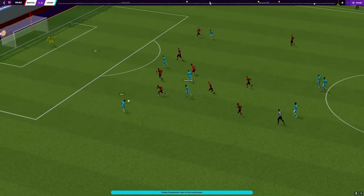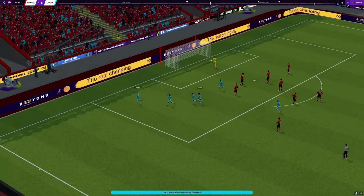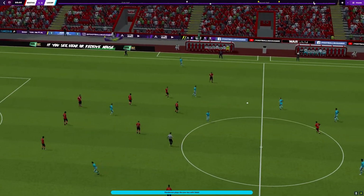Liverpool on the attack now. Van Dijk into Chamberlain to Mane. Great ball to Jota, and he finds the back of the net. Liverpool's equalizer. 5 minutes before the final whistle.